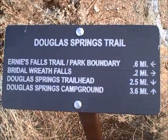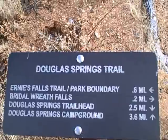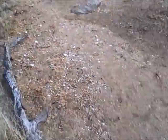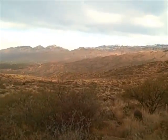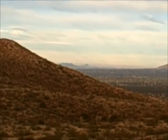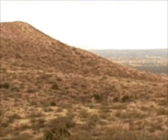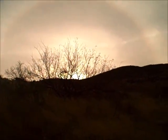Douglas Springs, 3.6 miles. A couple other trails that branch off. We're going to keep going straight here. Now it's quiet, no road noise anymore. We're about 3 miles in. Not quite halfway yet. Starting to climb again.